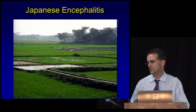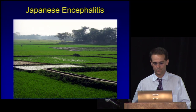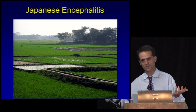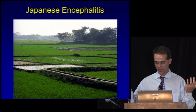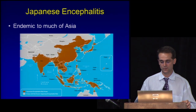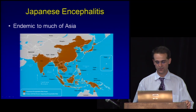Japanese encephalitis is another vaccine we think about for travelers basically only to Asia. So this is a form of encephalitis. Encephalitis is a syndrome where you basically get inflammation of your brain, which is a really bad thing to have happen. It causes neurological weakness, numbness, altered mental status, and it's fatal in a significant percentage of the people who get it. Most of East, South, and Southeast Asia is endemic for Japanese encephalitis.